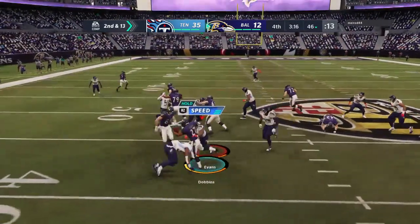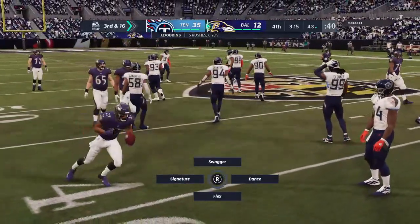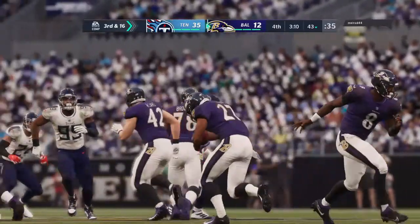They'll go again with Dobbins. And they went the wrong way there. Losing yardage back at the 43-yard line. They lose 2 on that last play, so things get even tougher. 3rd and long coming up.